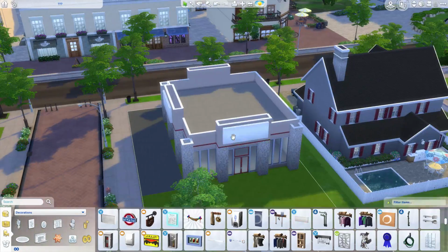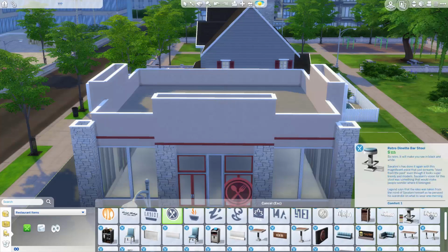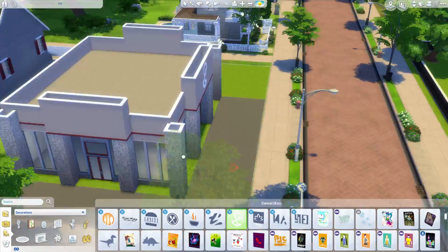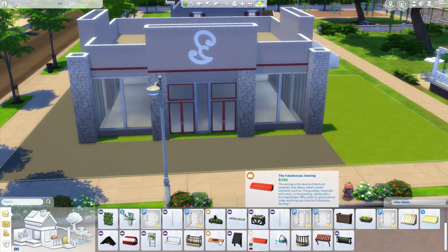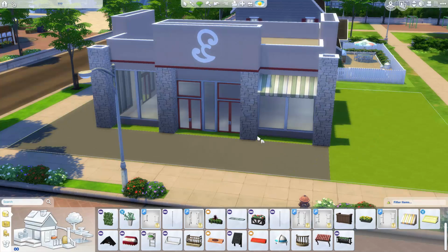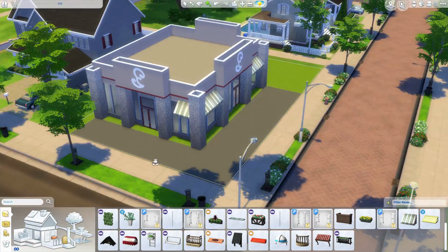It's very open, and it's not very secluded, I guess you could say, with all the windows and whatnot. Something that I wish I could change about this lot, when you do see it in the end, is that I wish it just had a little bit more space, because I wasn't sure how big of a lot to use, but next time I'd definitely make it on a bigger lot.